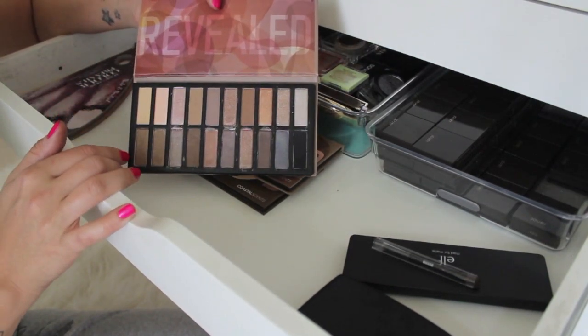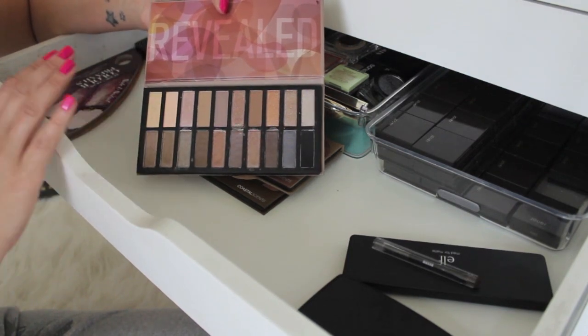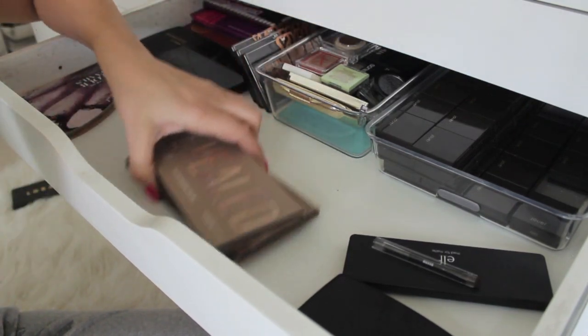And then this is the original Revealed. This is the one that I've used the most. I love these palettes. They are such nice quality.